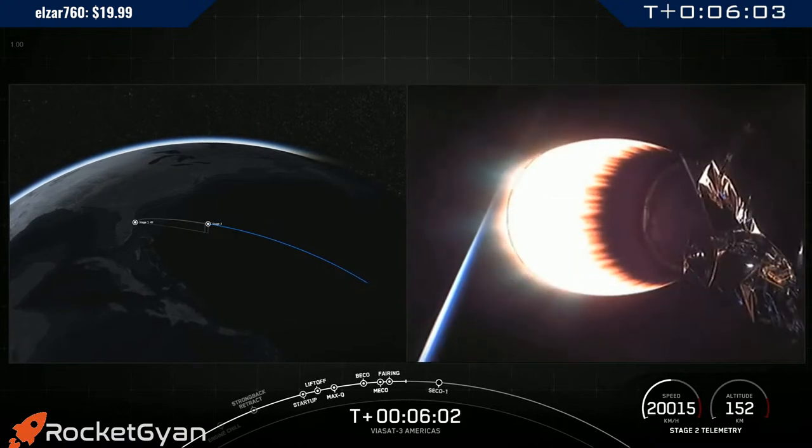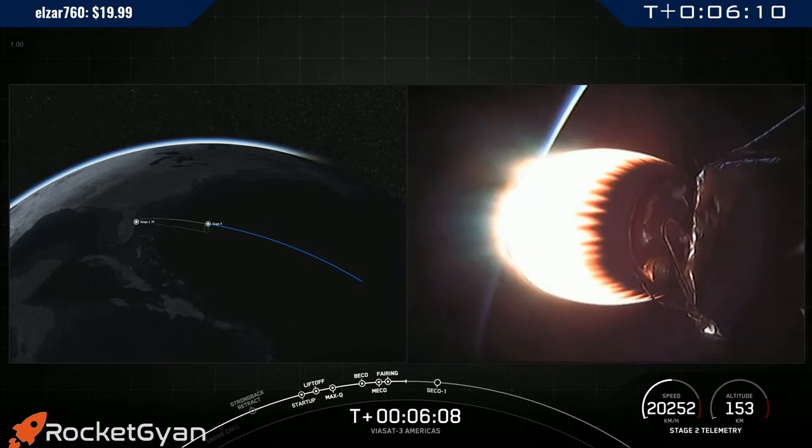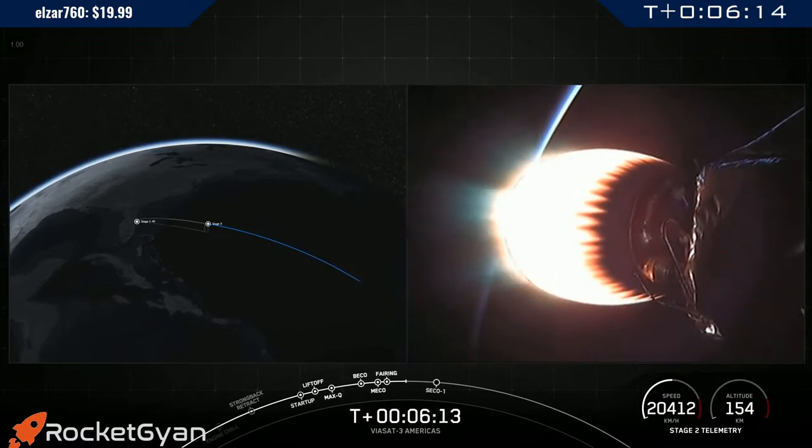Mission trajectory on your right-hand screen is a live view. Although after Starship comes into place, we will not see more of Falcon Heavy, but that's how it is.